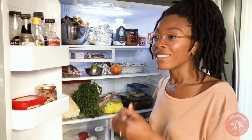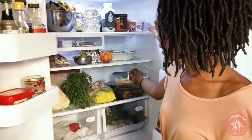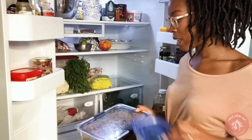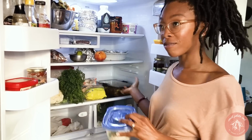They're organic, they're delicious, they're everything I want. And then over here are just some leftovers. So last night we had some curry, but we ate all the curry, but we still had the rice and cilantro, so that's what that is. And I also made a lentil soup, which is more like a lentil stew, but it's really yummy.